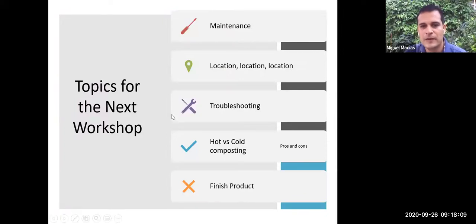Here's the thing. I'm going to start focusing on the things that I'm going to cover in the next class, or certain topics that I'll be covering. So I'm going to keep talking about the maintenance of it. I'm going to show you or make suggestions of what's the best location for your compost bin. Again, it also depends on what kind of compost bin you choose. You've got to pick one that actually suits or fits your needs, your habits.